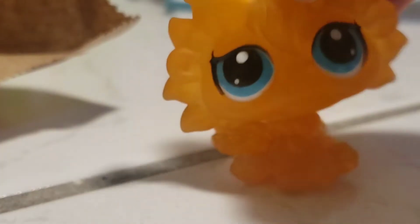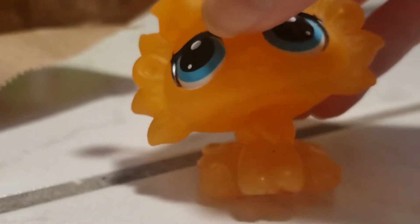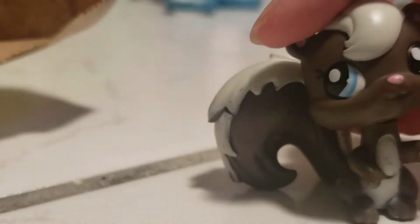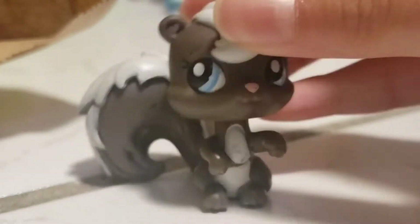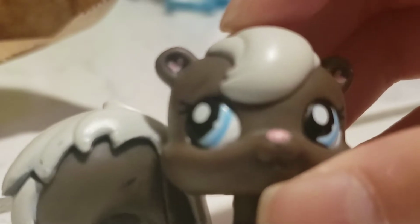Okay. Next pet. Oh my god. What is this? Is this a lion with antennas and fairy wings? A lion? I don't even know if this is an LPS. Oh, it is an LPS. Yeah, this is gonna go to my little sister. Okay, this next one. Oh, yes, this is mine. I've been waiting for this one. Look at it, it's so adorable. It has tiny hearts in its ears.